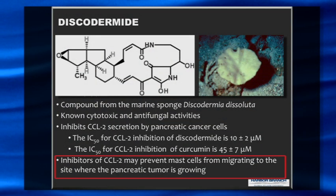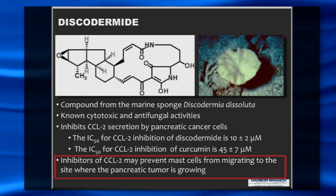So inhibitors of CCL2 may prevent the mast cells from migrating to the site where the pancreatic tumor is growing.